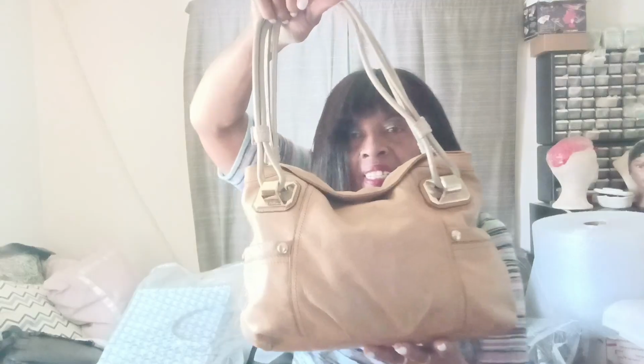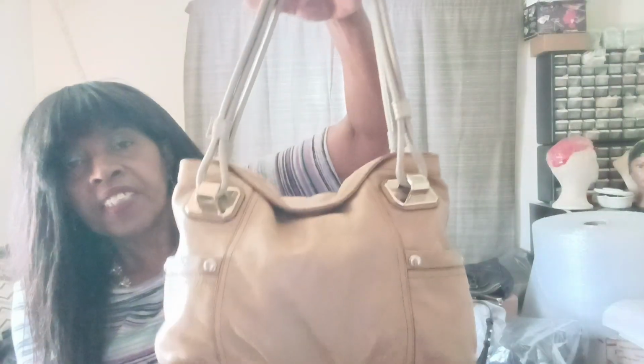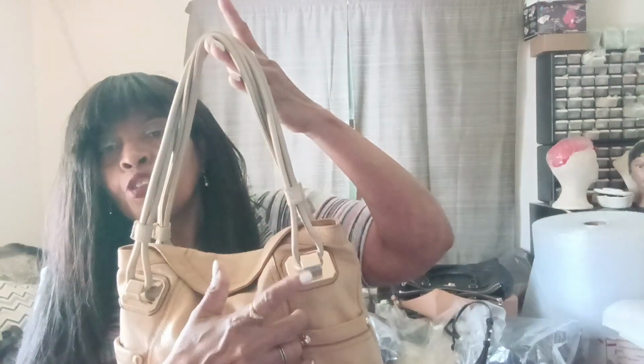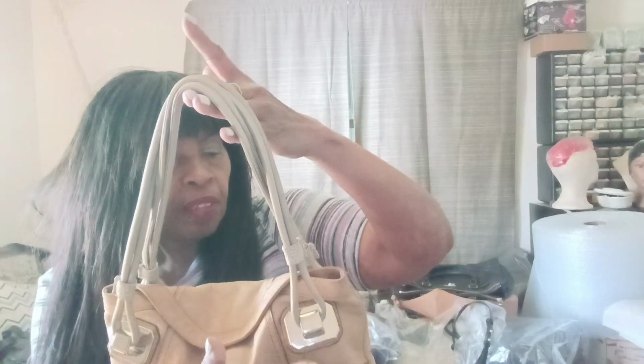We do have another B. Mikowski. This is a cute little brownish gold type B. Makowski. I love the straps on this one. Very unique. I like the holes that you put the straps in. You do have one pocket on the outside. Magnetic closure. Very nice bag. I love it. Again, soft pebble leather. Magnetic closure.